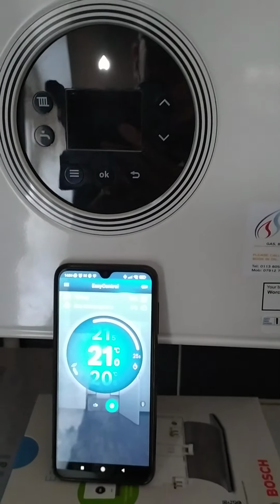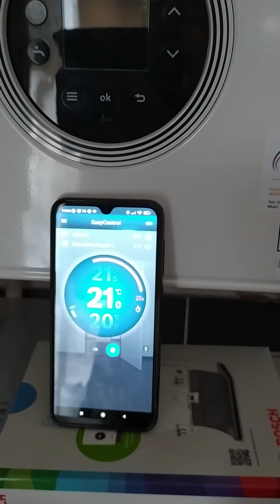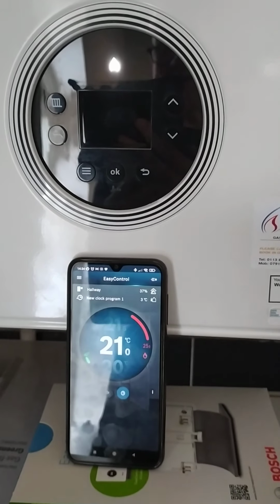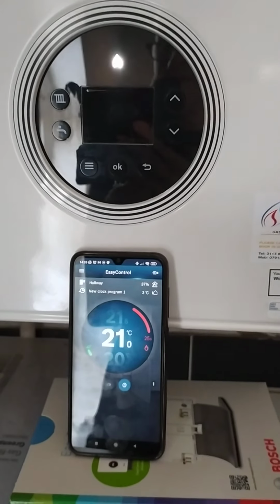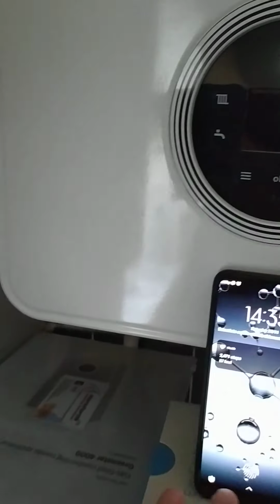So I assume that once you've run the hot tap, the boiler goes off for several minutes in terms of the heating before it comes back on again, which to me seems a little bit bizarre. But that's the conclusion I've come to.